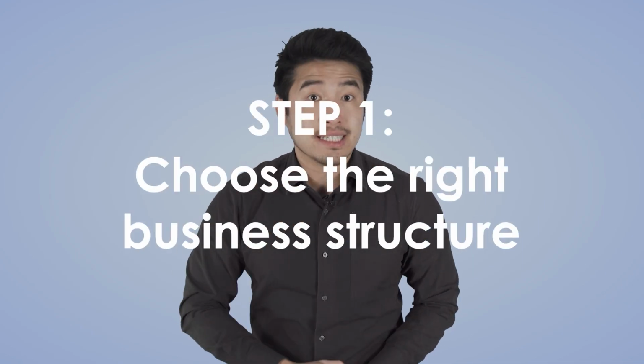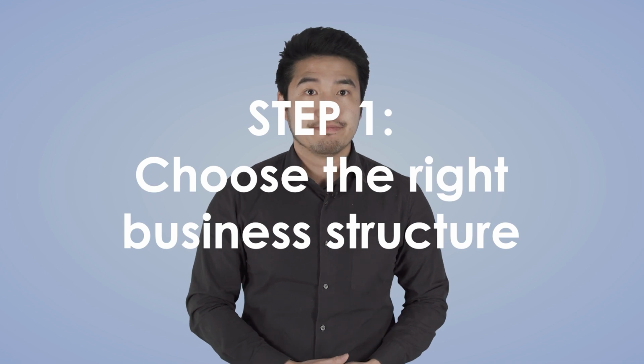So the first step of starting a business is to choose the right business structure. This may seem like a minor detail, but it's actually very important. The type of business structure you choose will determine things like your tax obligations, how much tax liabilities you have, and what sort of steps you need to establish the business entity.